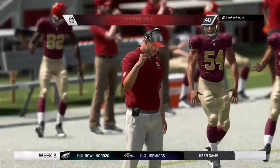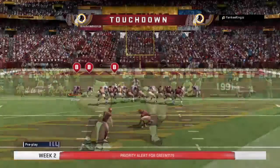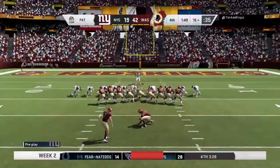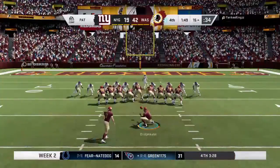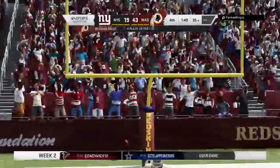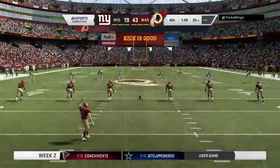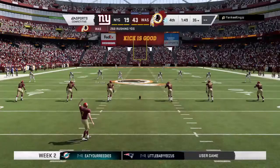And he takes it in. Touchdown, Washington. Ezekiel Elliott, his 3rd touchdown of the season, all coming in this game. And the Redskins are able to stretch the lead out further. Elliott good on the extra point, and the lead is now 24.